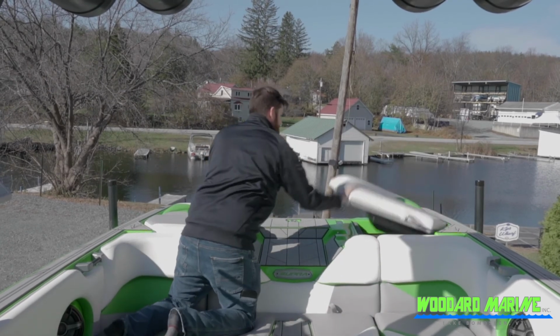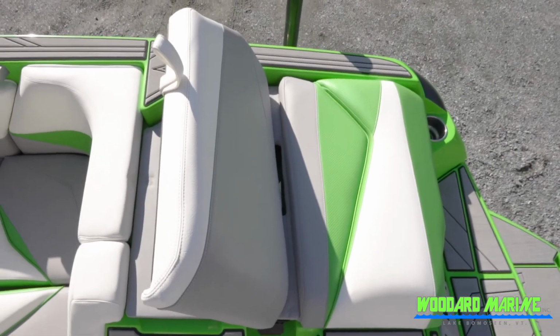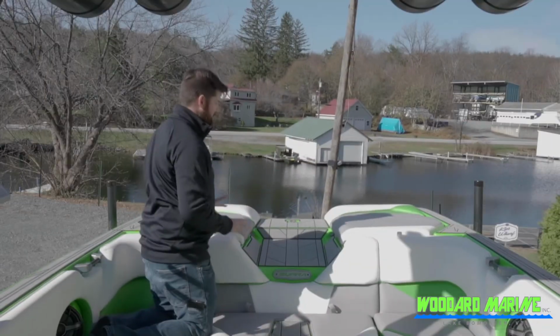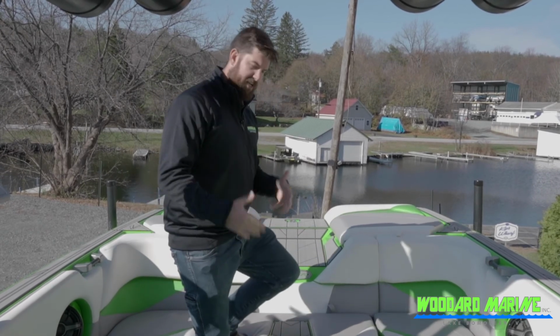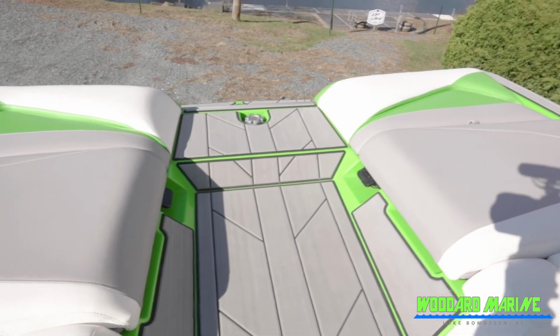Flip these down, and guess what? They flip up. Each side flips up individually. You can face backwards, flip them back down. Again, just a lot of versatility in the way that they put the rear of the boat together, which is becoming more and more of a place for people to hang out. It's always a place in these performance towboats to hang out.